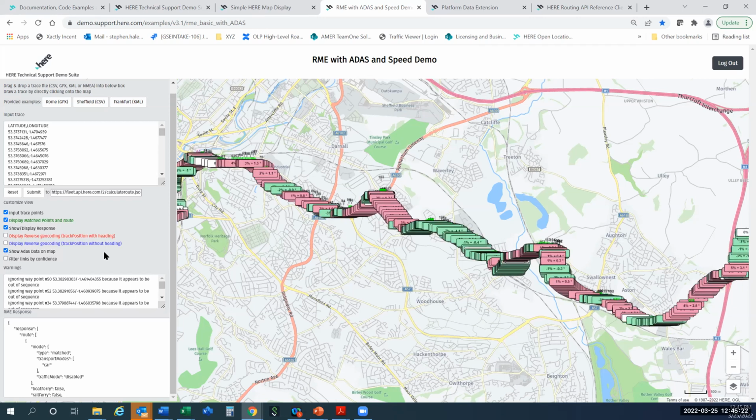But it also allows you to show ADAS data on the map. As I click that, you start to see these tiles pop up. When we talked about ADAS, curvature and slope tend to be the two front and center attributes. So the idea this demonstrates is that I can leverage a location service API, but I can also get attribution on top of that call. That's the whole point of this demonstration.